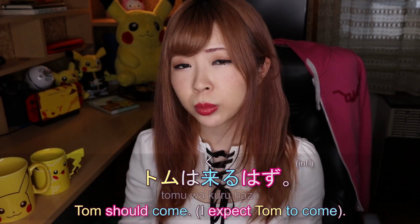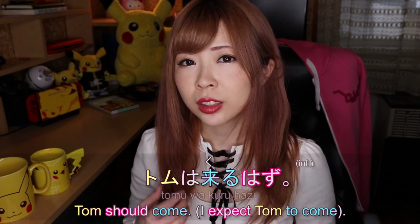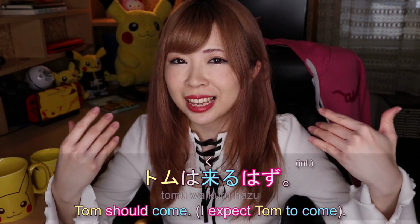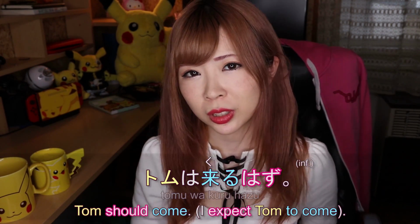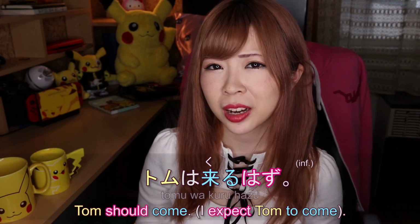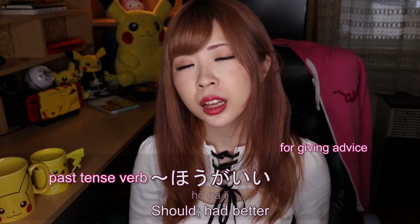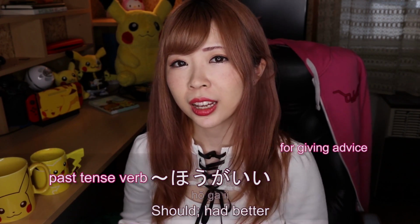So for example, トムは来るはず can be translated like Tom should come, as in I expect Tom to come. So this is different from, oh, Tom must come. And there are other ways to say should, must, right? So if you're giving advice and you want to say, you should do something, he should do this, then we use the past tense, た plus ほうがいい.